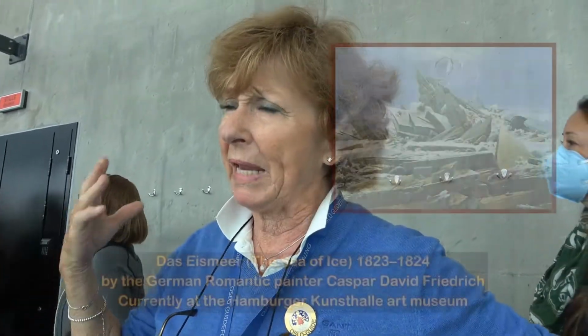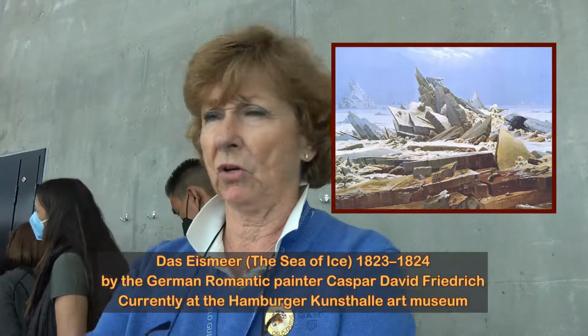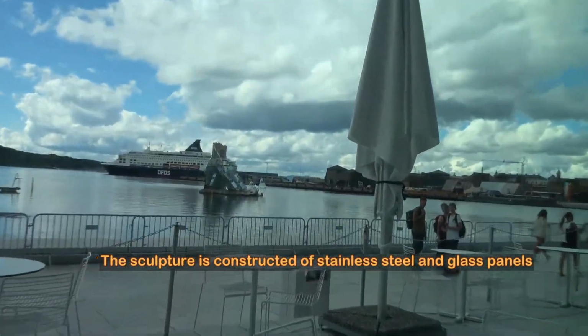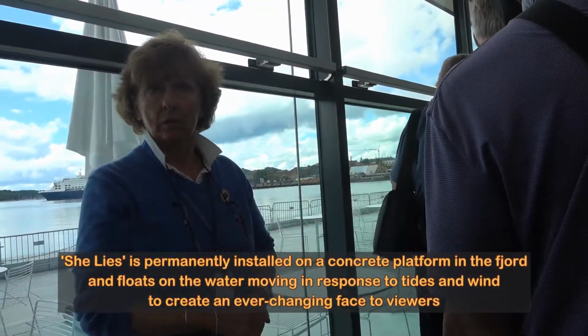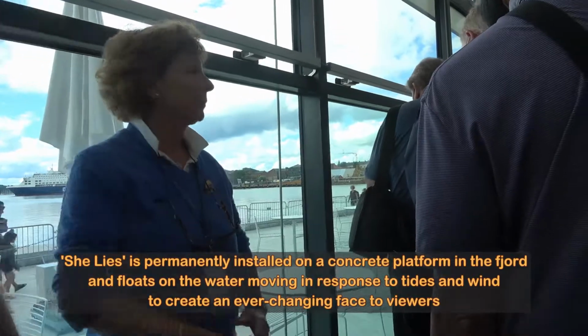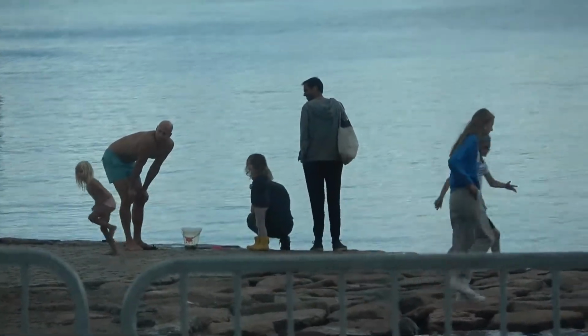The name of the art piece is She Lies. Monica Bonvicini, the artist, is Italian. She was inspired by a painting from 1800 of a glacier, but I've forgotten the name of the artist of that. That is beautiful. Yes, she's floating. She's anchored, but she turns from wave and wind. Beautiful. Look at that, in the middle of Oslo.